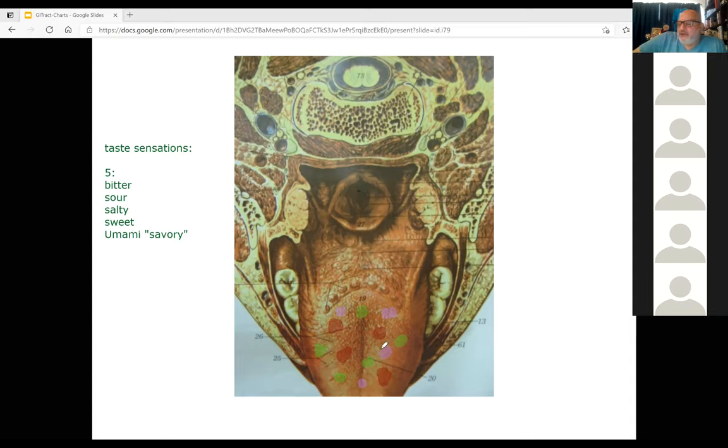But your taste map and anybody else's taste map in the house are going to be different from each other. You're not going to all have precisely the same taste map. But we do have taste maps. Now, I did hear when someone mentioned the taste sensation, someone said spicy. Why isn't spicy one of our taste sensations? Isn't it just more of a chemical reaction?